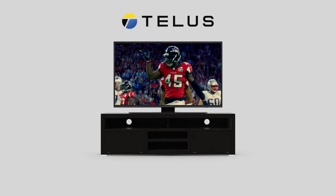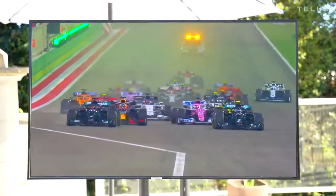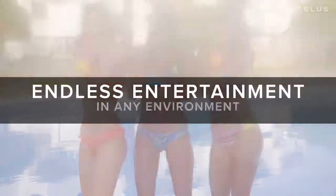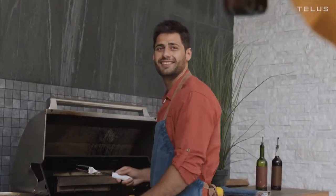At Telus, we are re-engineering the way we experience media outdoors with the full outdoor 4K HDTV featuring 2,000 nits of brightness. We understand the significance of endless entertainment in any environment. Turn your backyard or patio into your new favorite hangout spot.